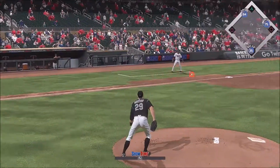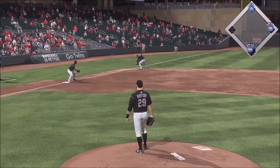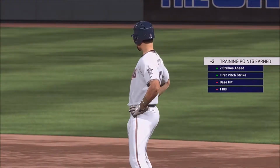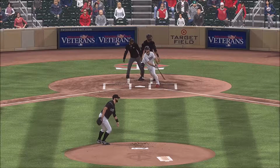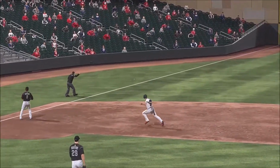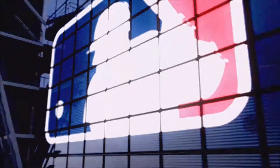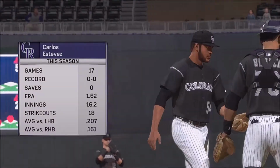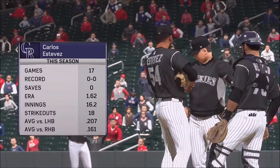Yikes. Yikes. That one came back over. It was low, but a run is going to come in to score on that base hit. So, give up another run in another outing. I think that was just a lucky hit. That's all that was. But, well, that's going to be it. Carlos Estevez is going to come on, make his 18th appearance, 1.62 ERA, 16 2/3 innings. That's a weird little matchup there.